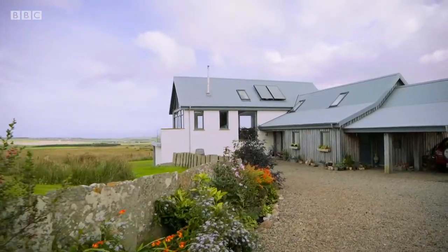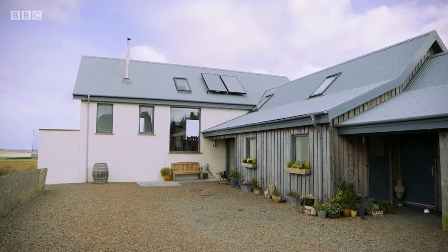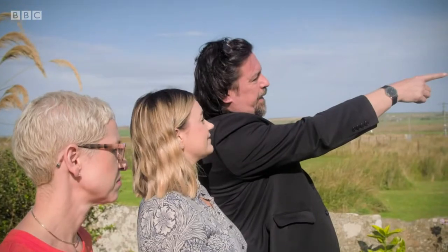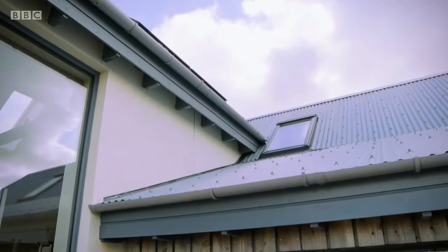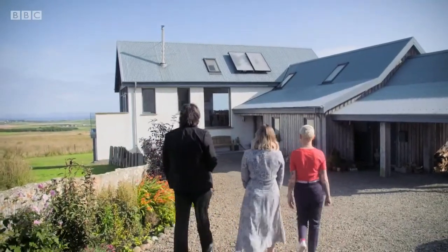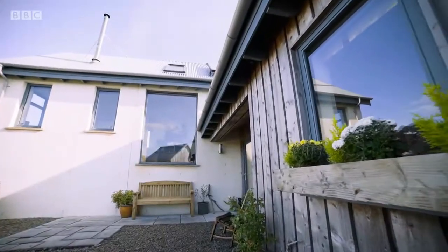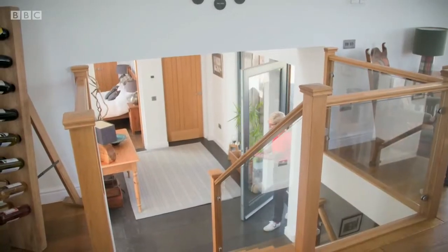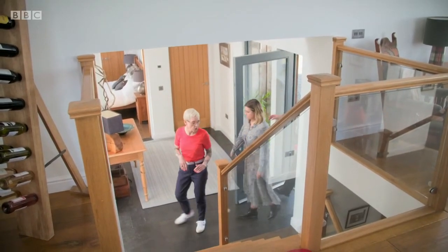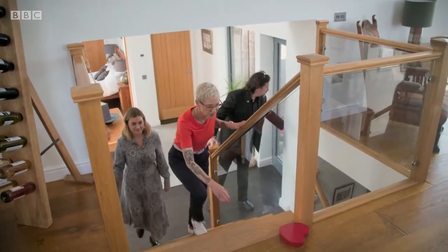We're coming up to what is clearly a rather elegant new building in a beautiful landscape. Giant windows with views all the way out to Orkney. Yeah, I see right through there. I love corrugated metal roofs, and appropriate in a rural farming area because it's reminiscent of agricultural buildings. Beautiful flagstone. Oh, we've got multiple levels already. And almost immediately the favourite spot.